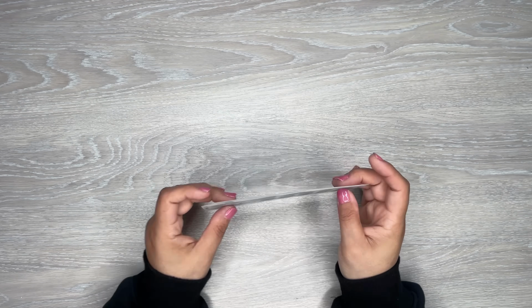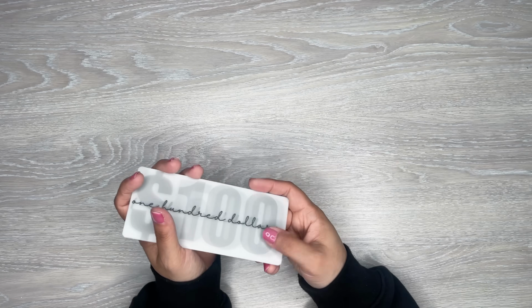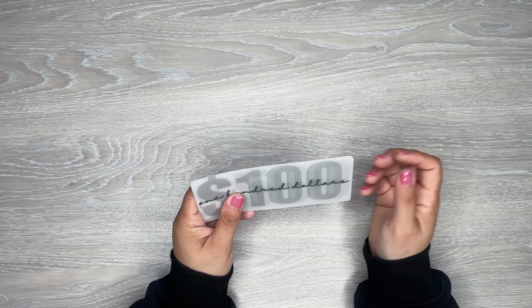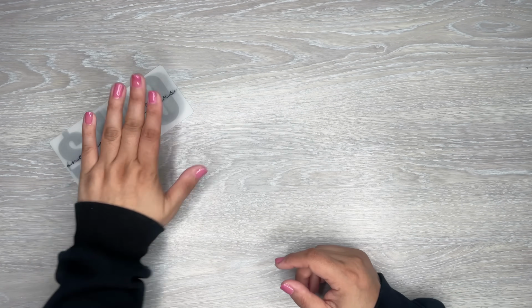A little bundle. And I made these, so I have a little disclaimer saying they're all handmade, so of course they're not going to be perfect. I'm going to try to get them as close as possible and as best as I can, but they are handmade, so be aware of that. But I think they're super cute.